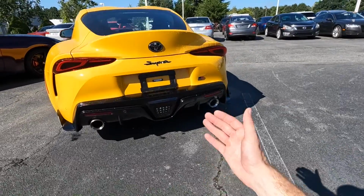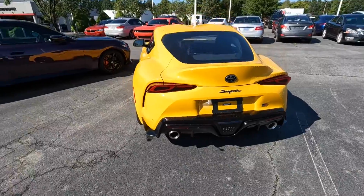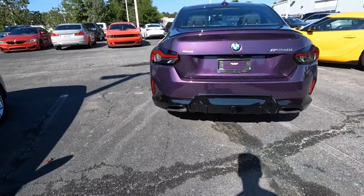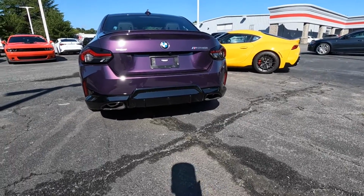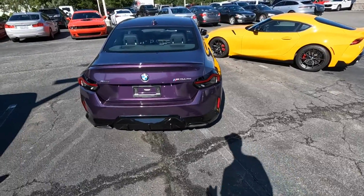We got the LED taillights, backup camera, sensors, dual exhaust, all of the gloss black in that lower section. On the 240, small trunk mounted spoiler, backup camera, LED taillights, all the sensors, dual exhaust, and gloss black. So very similar in what design characteristics and elements that they have, just of course, much differently shaped.